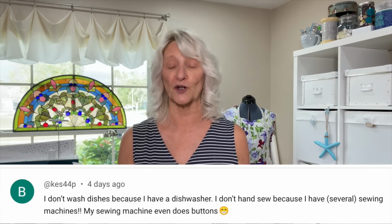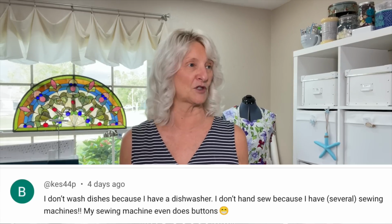Kes44P says, I don't wash dishes because I have a dishwasher. I don't hand sew because I have several sewing machines. My sewing machine even sews on buttons. Do you know, mine I think will too, but I was too afraid to do it because I couldn't figure it out and get it lined up perfect, and I didn't want to break a needle. But you know what? Good point. If you have a machine that does the thing, then why would you do it by hand unless you absolutely had to? Sometimes you can't get around it, but I'm right there with you.